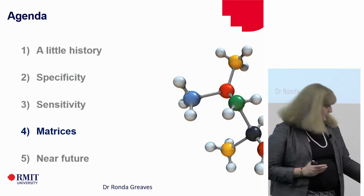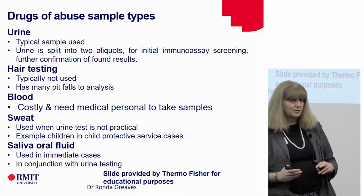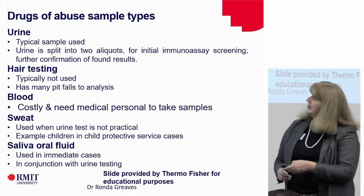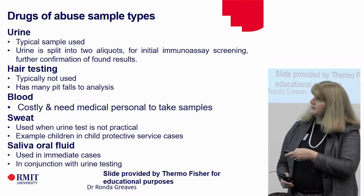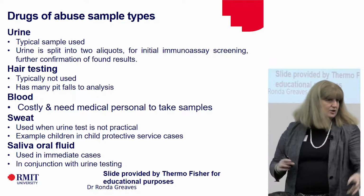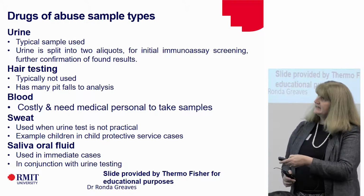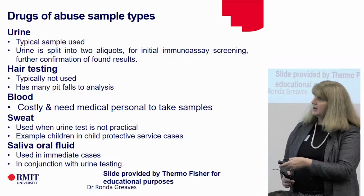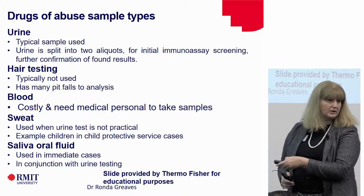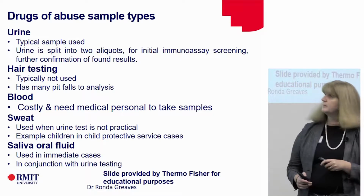So let's have a look at matrices now. And I do know Brett is coming in to talk, so I promise I'm not going to steal his thunder on this. But we've got a number of different matrices, and this is a slide from Thermo Fisher. Now I've changed companies again. Urine, hair testing, blood, sweat, and saliva and oral fluid. And I think the saliva is quite a common one. Sweat's becoming quite interesting in the metabolomics space at the moment.